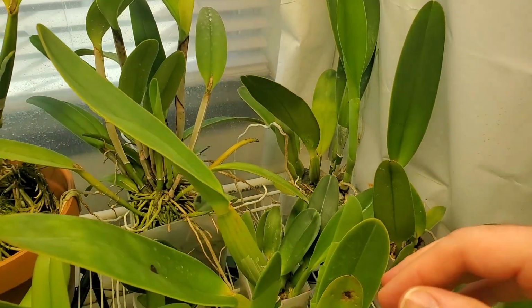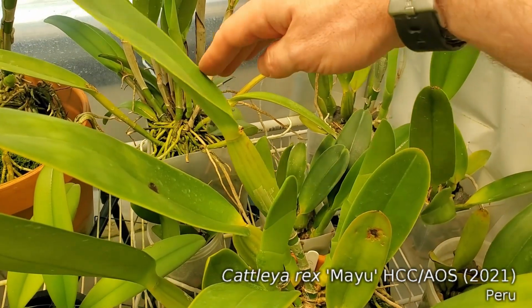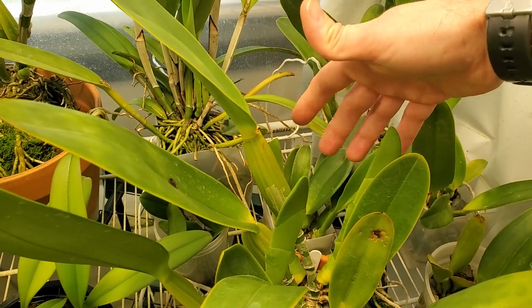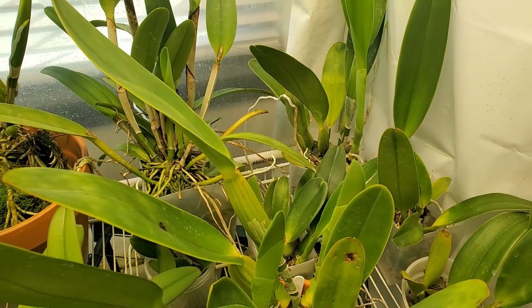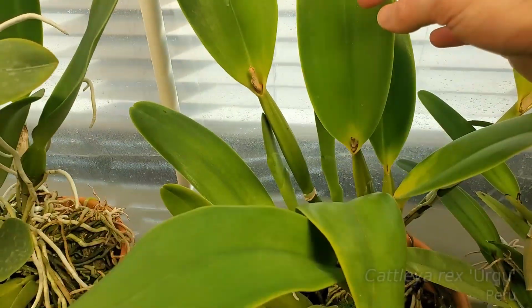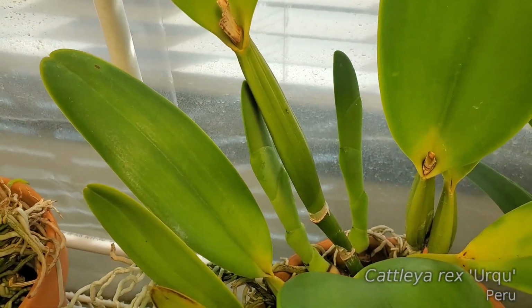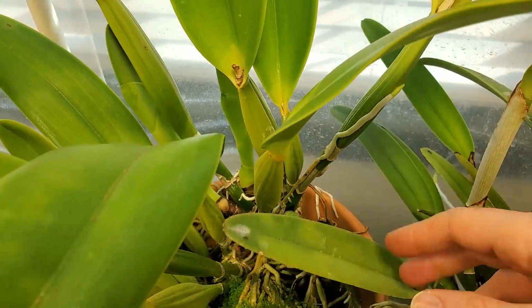And Mayu's not far behind. Mayu's got 3 growths, and they're all pretty much in the same place, which is exciting because maybe that gives us a possibility that they'll all bloom at the same time. That would be fantastic. Over here we've got Orku with 2 big nice growths also pushing out, and then a third one down here that's quite a little bit behind the other 2.